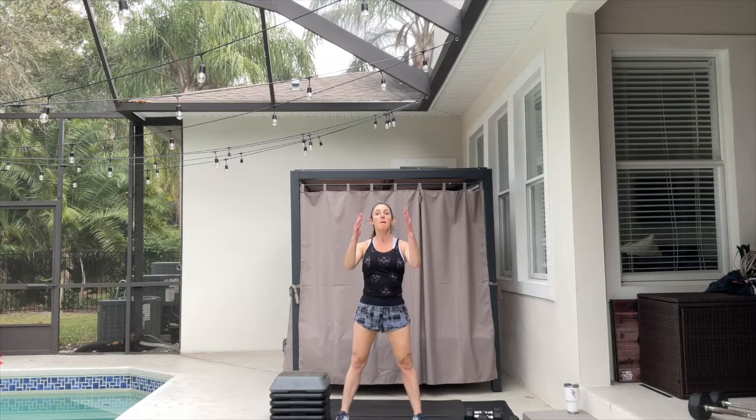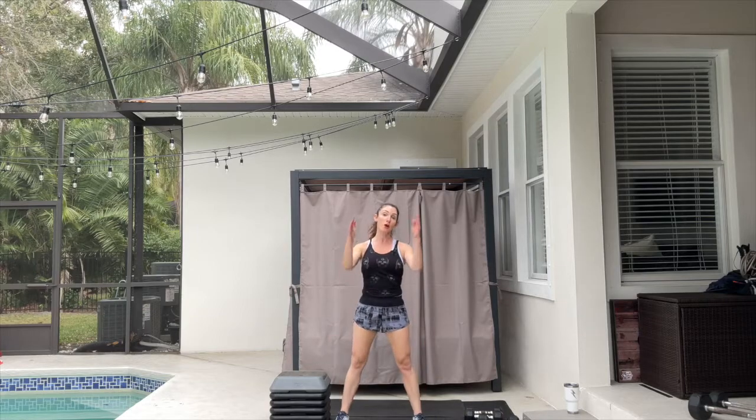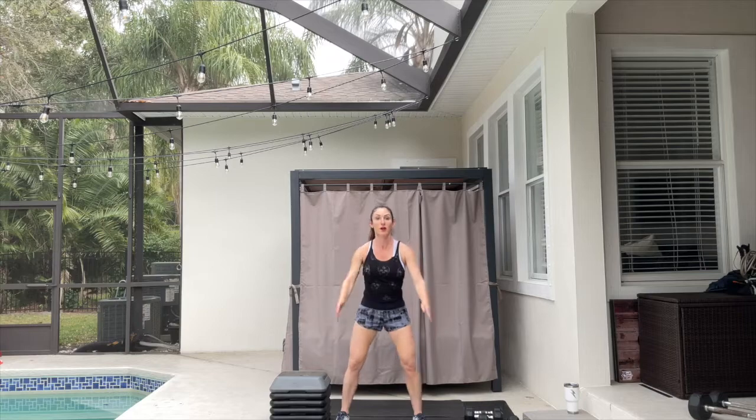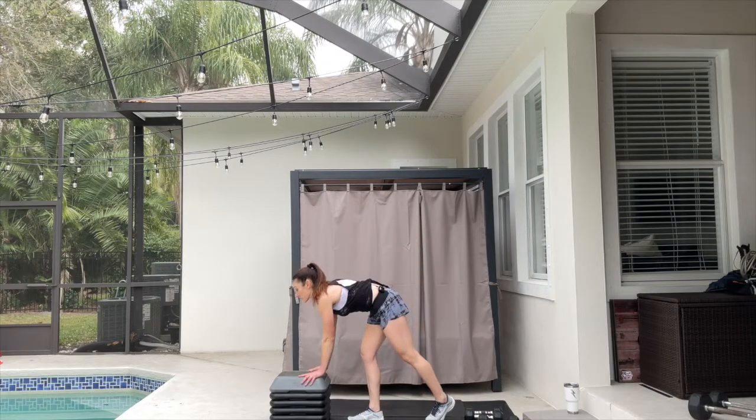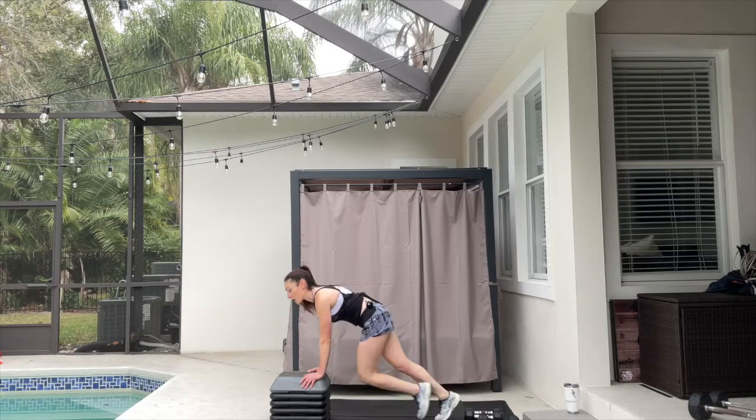Feet are out, air squats. You should not, on a scale of 1 to 10, exceed 7. So you're breathy, but you're not gasping for breath. If you can't talk, then you need to take the intensity down. But if you're talking like, hi, I'm gonna go grocery shopping later and buy cantaloupe, you need to take the intensity level up. Let's go down for mountain climbers. So perceived rate of exertion is what is important.